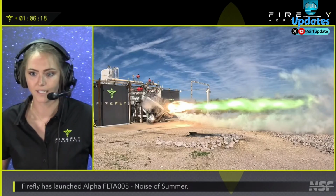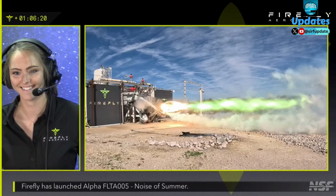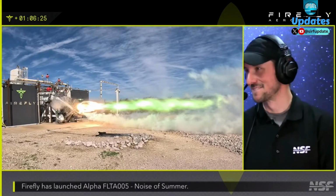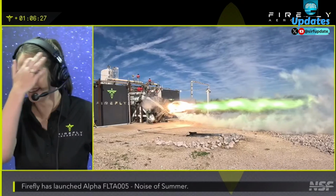You can see the green T-tab. But Morgan, the green is not... No, it's not copper. It's not copper. I promise, that is actually the T-tab. Yeah, that is the T-tab. Social media, how does it work?